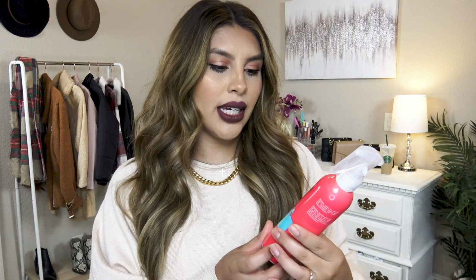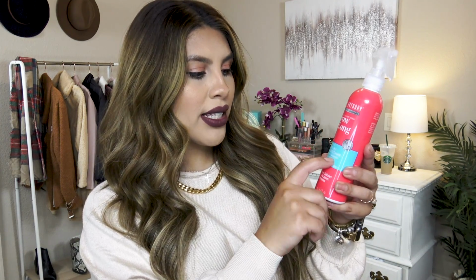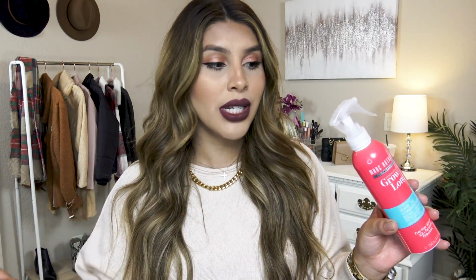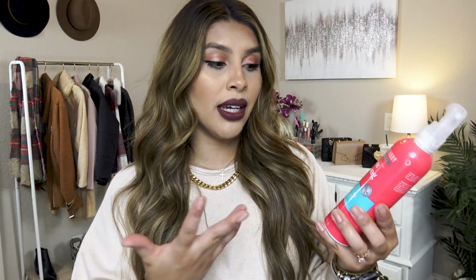The first thing that I put in my hair was this Marc Anthony True Professional Grow Long Super Fast Leave-In Conditioner. It says it nourishes plus detangles, reduces breakage, frizz, and split ends with caffeine and ginseng. I've used this one time and I already know that I'm going to love it. I recently just bleached my hair and it's been very dry. My hair, it's thick, it's dry, it tangles mostly right up in here. This prevented that and I'm so grateful. So I know I'm gonna be obsessed with this. I know I've only used it one time, but it's very promising that I'm going to love this.